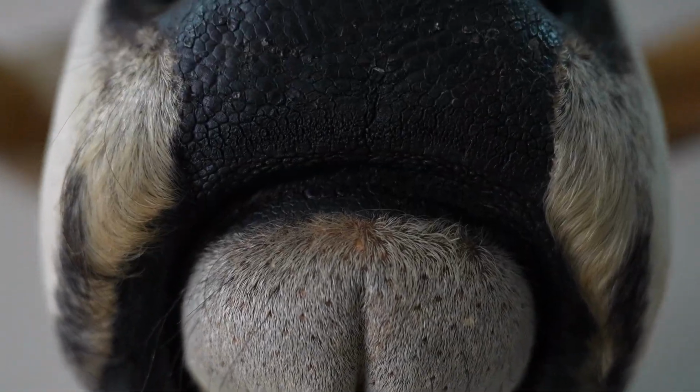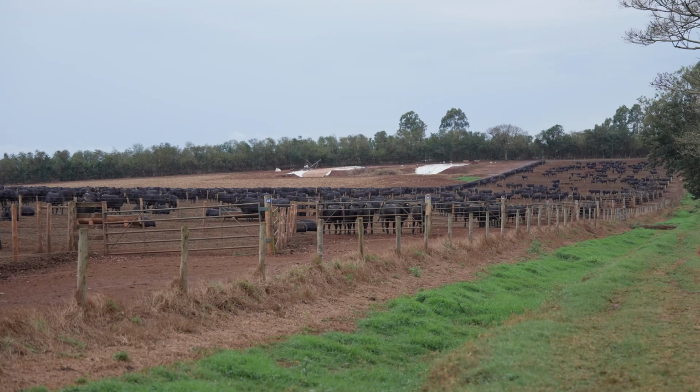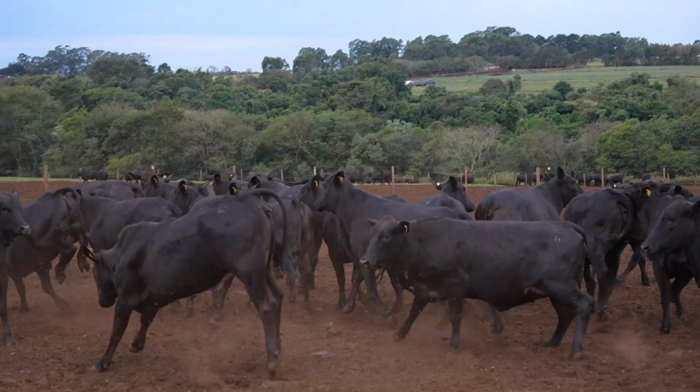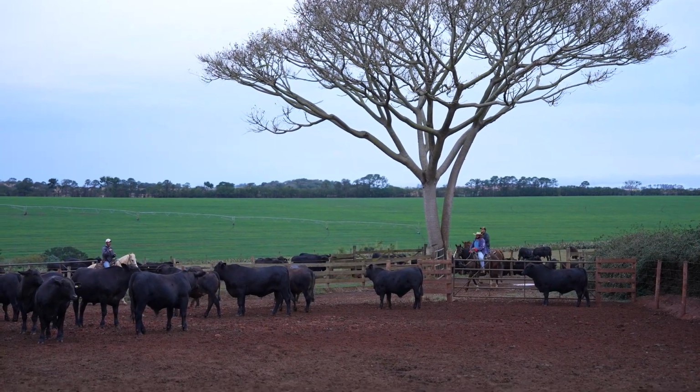This is a very famous bull. His name was Backup. And Backup was a true champion. He fathered 1 million cattle. Very famous bull, great genetics.